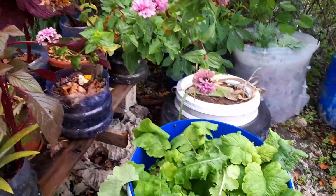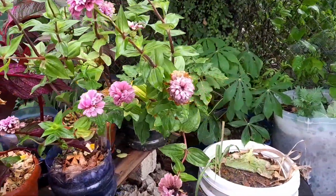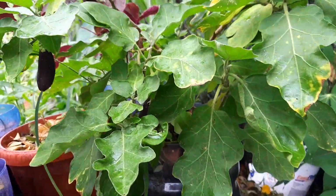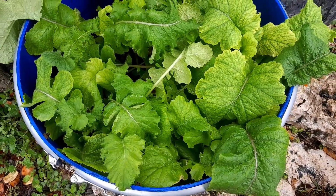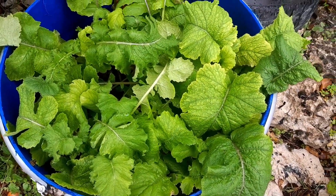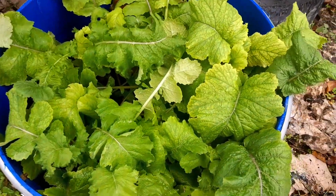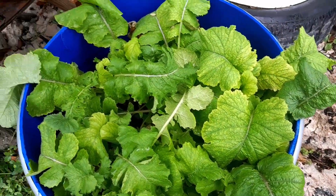I think it is looking amazing. How does it look to you guys? There's also an eggplant on it right here, and it has quite a bit of fruits. Here I have my barrel off a drum with turnips. I can't even see down in there to see if there are fruits forming, but it looks good, so I know they're developing.